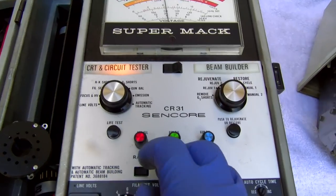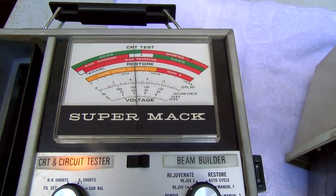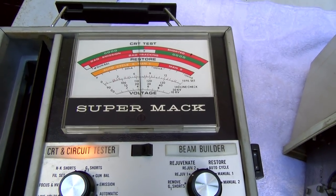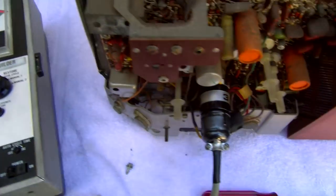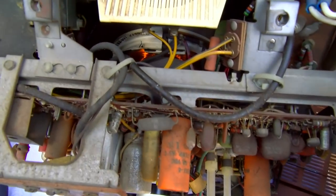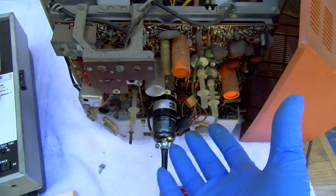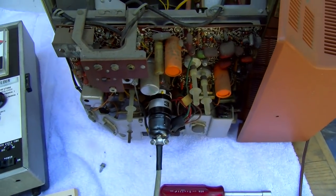Let's go up here on the filament. Crank it up. Let's heat it up a little bit. I don't want to go too high. I don't want to blow the filament out. But this thing just looks like it's got a gazillion hours on it. And being solid state, the circuitry probably outlasted the CRT.